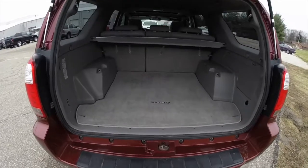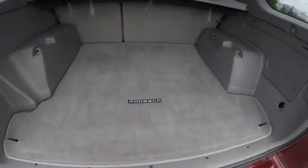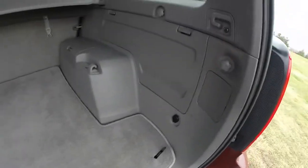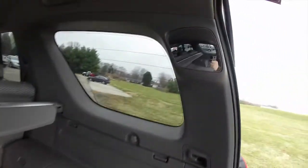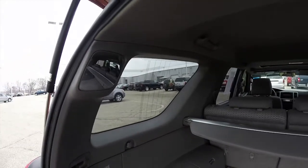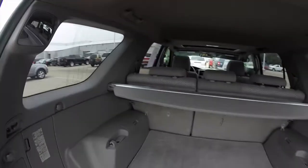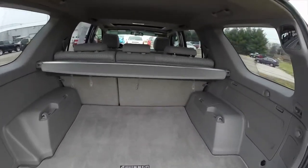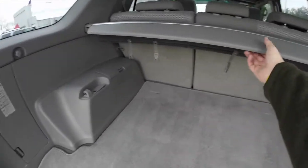All right, taking a look at the luggage area. It is very nice and flat. It has a large mat, tie down hooks. Another very nice feature is it has these convex mirrors on either side, which help facilitate rear parking and backing up, because they do show a 360 degree view of the outside the back window, which is very handy.